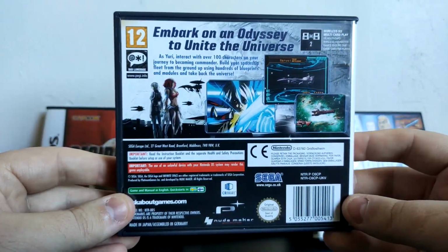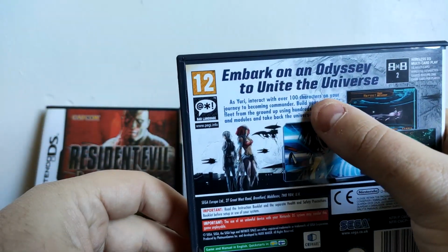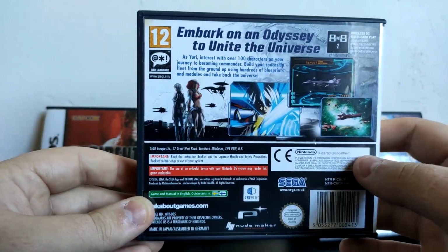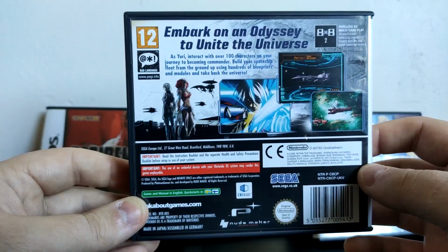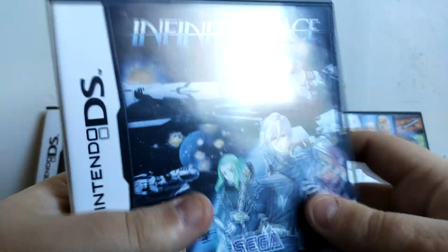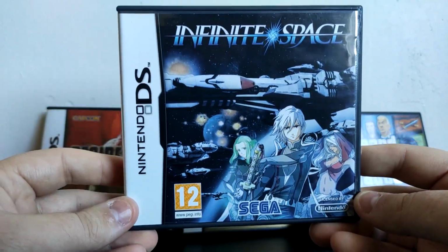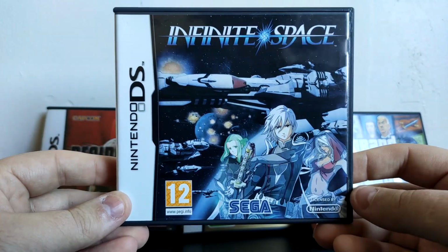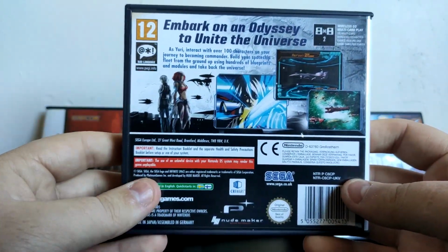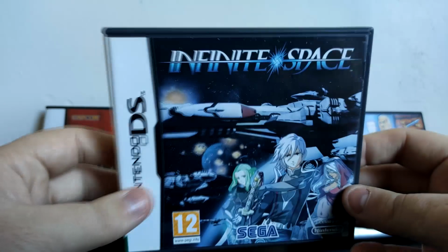So you can interact with 100 characters on your journey. Wow, that's actually quite a lot of characters right there. Here's Yuri, interact with 100 characters on your journey to become a commander, build your spaceship fleet. So I can't really remember much about this game, but if I remember right, there's like a rock, paper, scissors like thing, but I'm not sure actually. I might have to give it a go at some point.